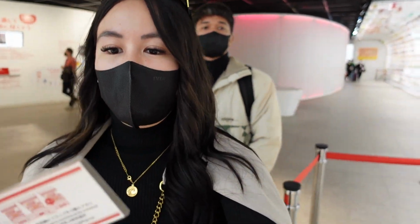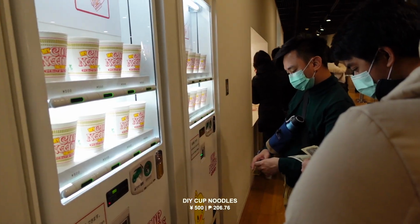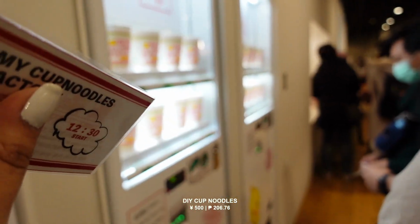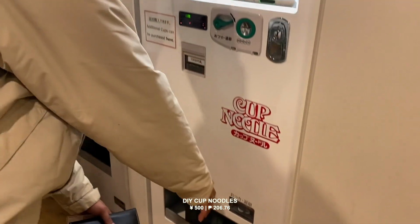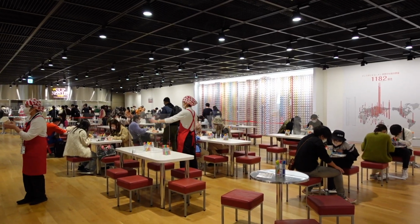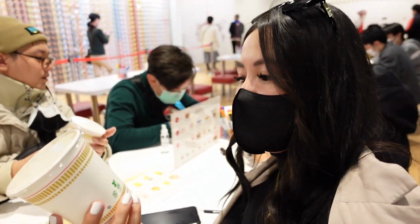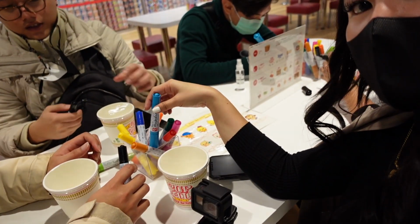Finally, we are in Cup Noodles Museum and we will be finally making our own cup noodles, so DIY siya. Ito na! So, here is the area where you will be purchasing your cup. Yun yung lalagyan ng DIY cup noodles mo and then idro-drawing-an natin siya later. And it is worth 500 yen. We got the cup and then dito kami magdo-drawing. Dito namin nika-customize yung cup namin. We are provided with pens.